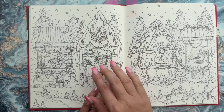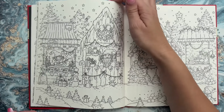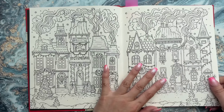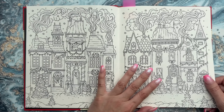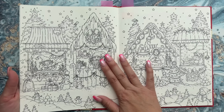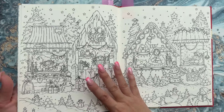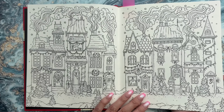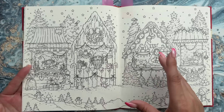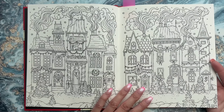Look at the little bird. Beautiful pages. So this one and that one. As soon as I saw this book, these are the two pages that I really wanted to colour. They will take some time though, so like I said, I'd only be able to do one, but I am hoping to get one of them done in December. I just don't know which one. They're both so beautiful. Part of me is leaning more towards this one, but then I really love this page too.